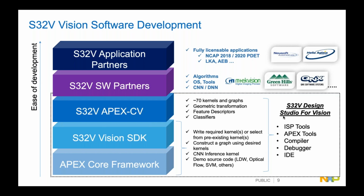We've got other partners on the software side. We've got MTech Vision for the ISP side. We've got Green Hills Integrity for premium tool chains, QNX, and others. We've got many partners out there, too many to name here, but customers have help and support there in addition to what we're providing for free.